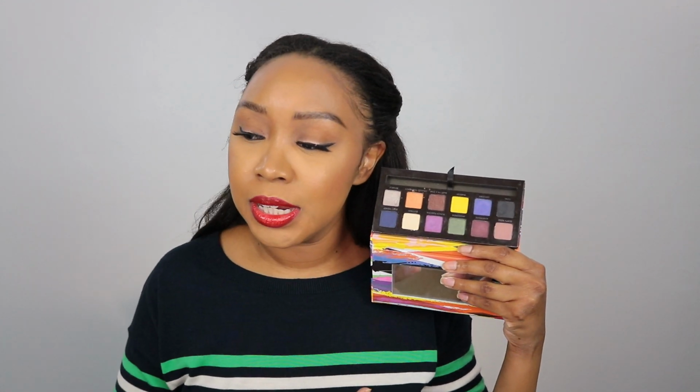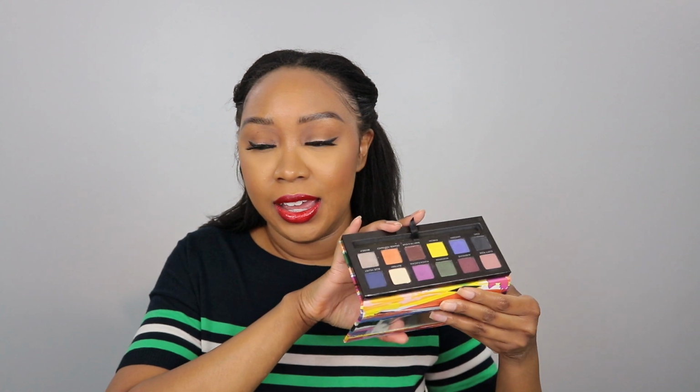This is her Artist palette. I really like this because at the time it was colorful. And it's still pretty colorful, but I just didn't reach for it. This is another one that I had to grab other palettes to utilize. I could create looks with just this palette, but I found that in order to use more of the shades, I had to pull in a matte palette or just some of my favorite mattes, and thus I ended up not using it as much as I would like to.